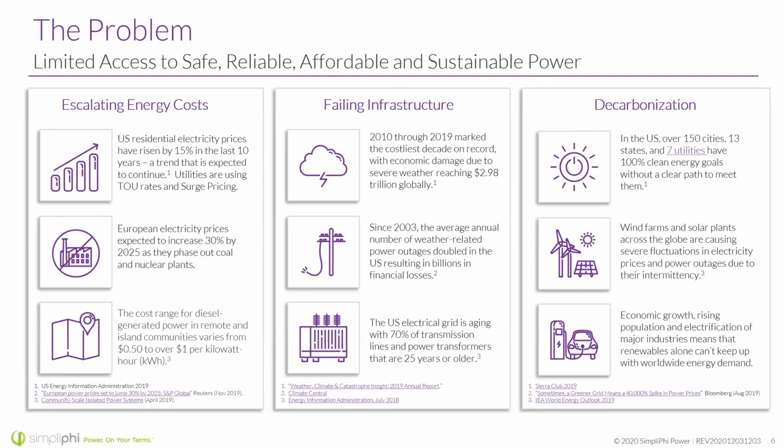Some of the things that we try to address as a company in general: escalating energy costs. I think these are some big ones. If you're looking at selling batteries to homeowners, or whatever the customer might be, oftentimes I find that they fall into one of these three categories, or maybe all three, or maybe two of three. Escalating energy costs being probably the biggest.